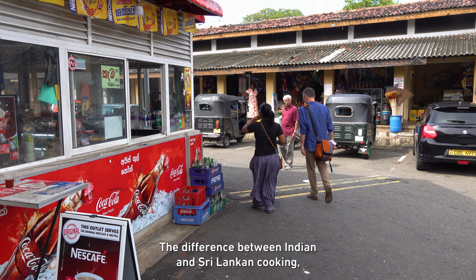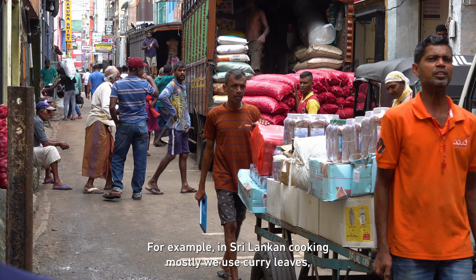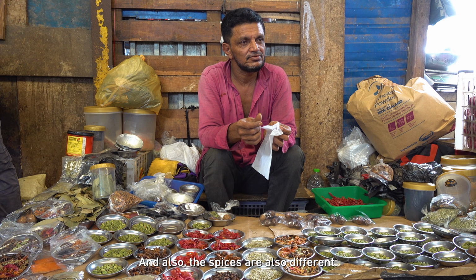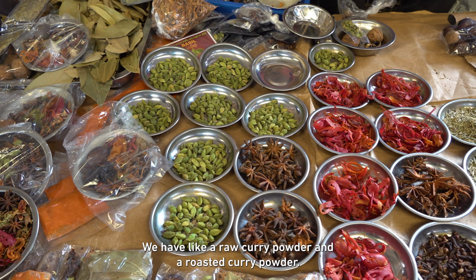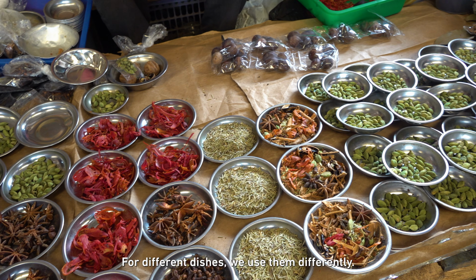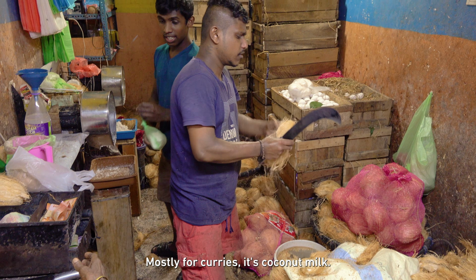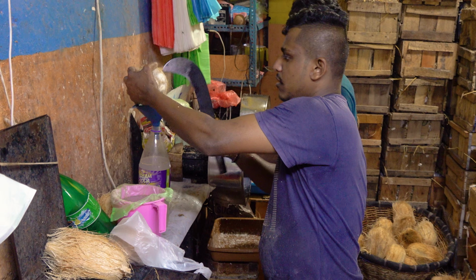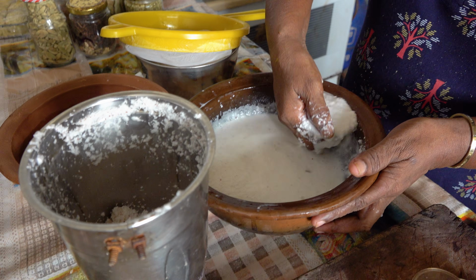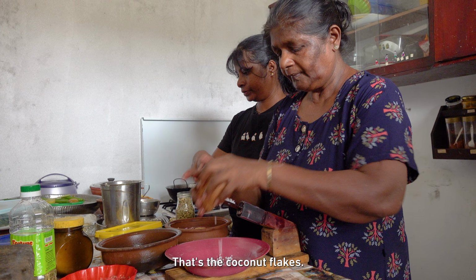The difference between Indian and Sri Lankan cooking, I think, is the ingredients and the way of preparation. For example, in Sri Lankan cooking, mostly we use curry leaves, but in Indian cooking, they use coriander leaves. And all the spices are also different. We have raw curry powder and roasted curry powder. For different dishes, we use it differently. And the way of using coconut. Mostly for curries, it's coconut milk. And for coconut sambal, we make it with scraped coconut. That's the coconut flakes.